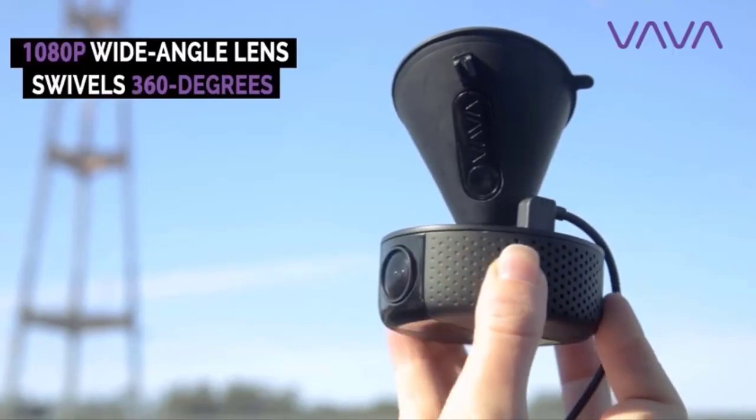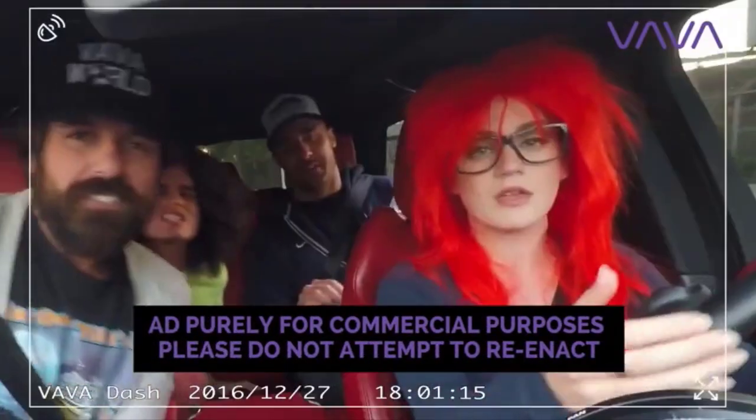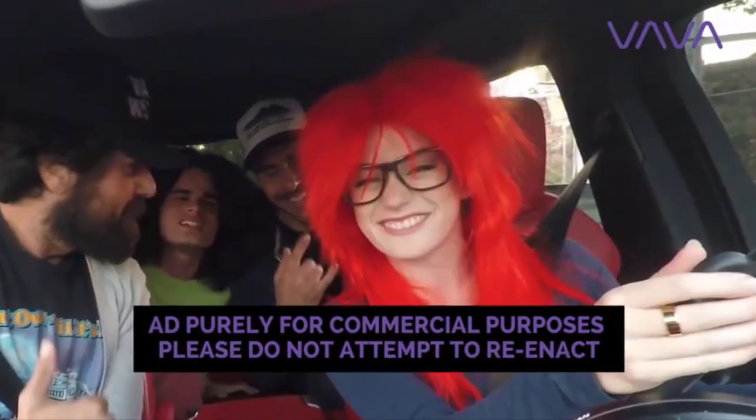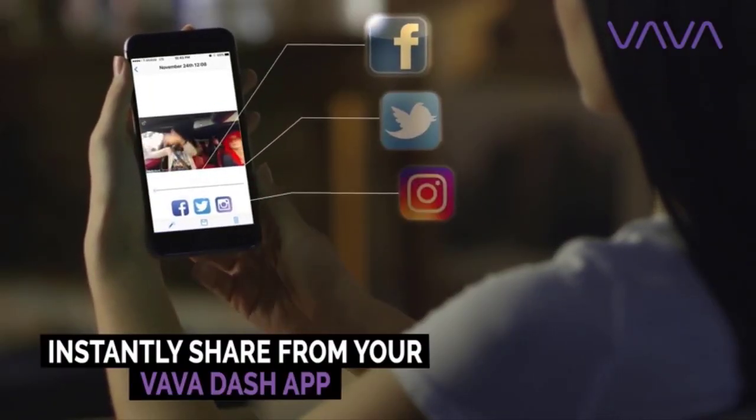Swivel it 360 degrees to capture every angle and shot with ease. Videos can be captured on the VETOMILE Dash mobile app and uploaded to Facebook or sent via email.